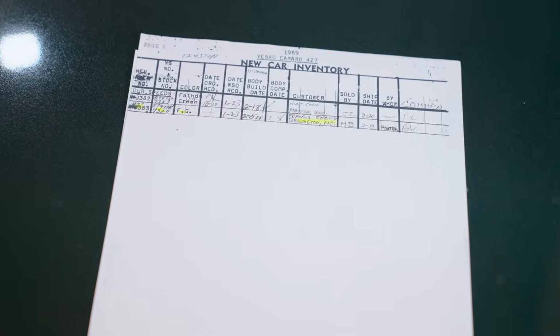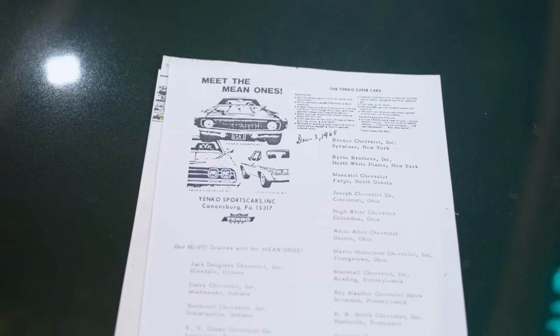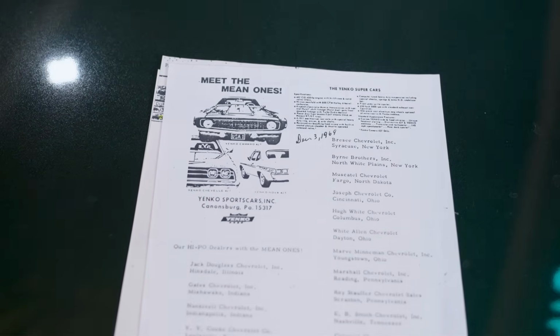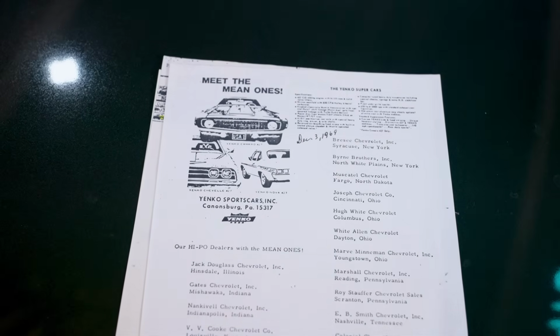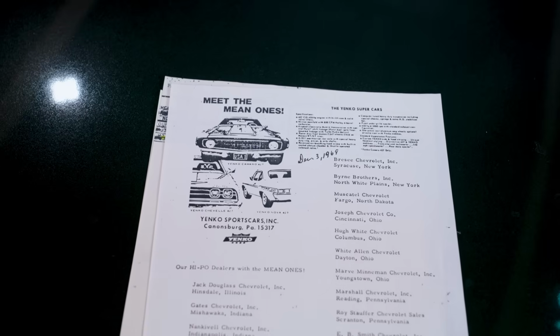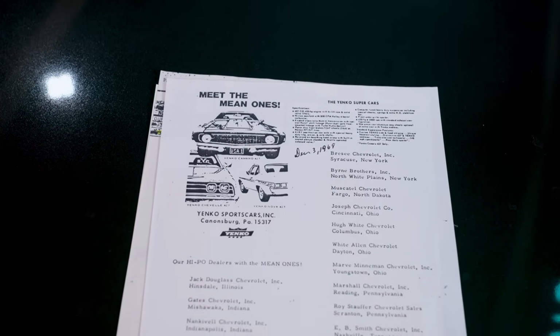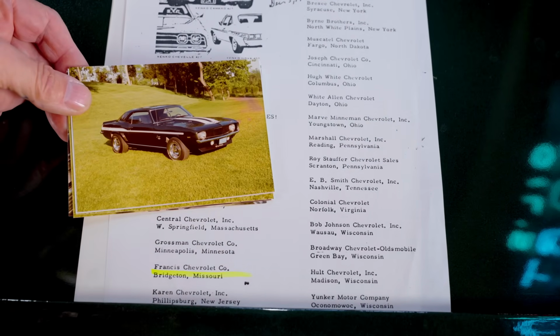And here is more paperwork. These are dealerships that supplied and retailed the Yenko supercars. One of them here is Francis Chevrolet, which is referenced in that first piece of paper. And here it is, Francis Chevrolet in Bridgeton, Missouri. There it is right there. And then, somebody had rally wheels on it at some point.